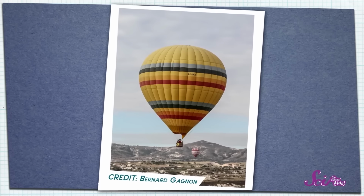Well, it's all about the air. There's nothing special inside the balloon that makes it float. It's just the same air that we're breathing right now. So how does that keep the balloon up there? Well, even though you can't see it, air isn't nothing. It's something. Air is made of matter.